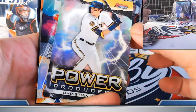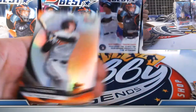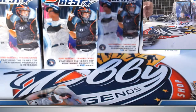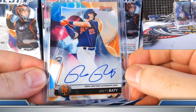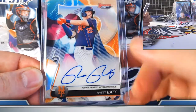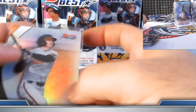Oh, he's back. Michael. Here we go. Brett Batty. Prospect. Refractor. Autograph. And Wright did get him in the case number 5 bonus box. Add two at the refractor here. Heston.